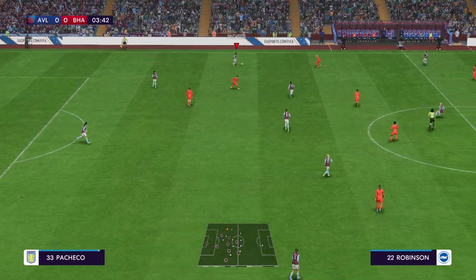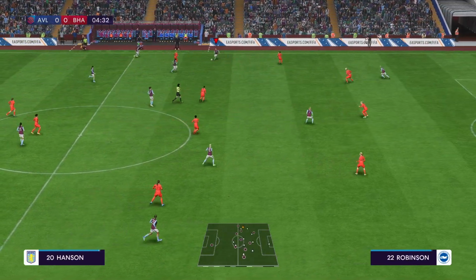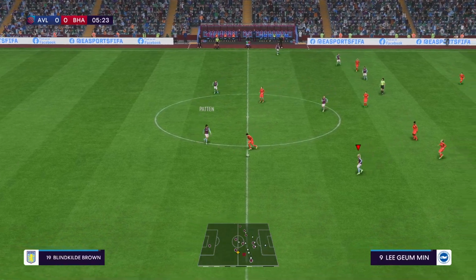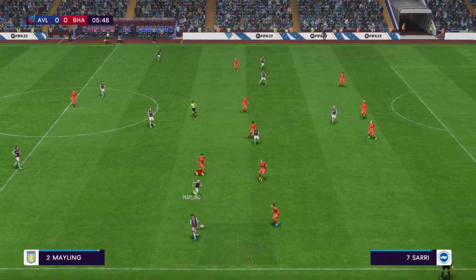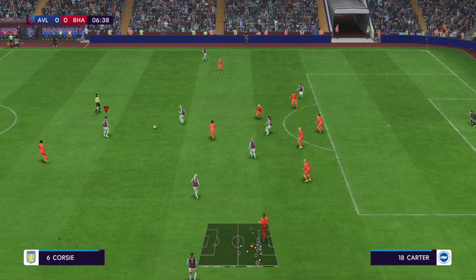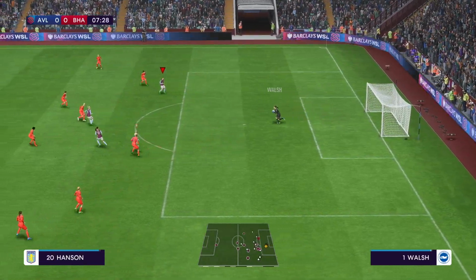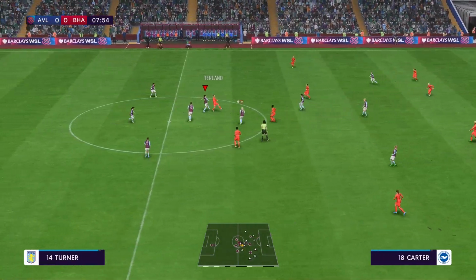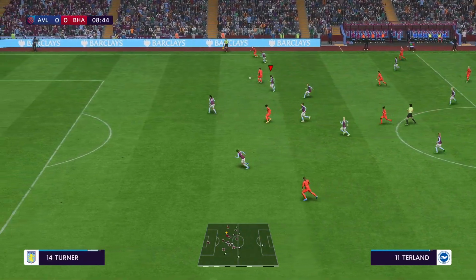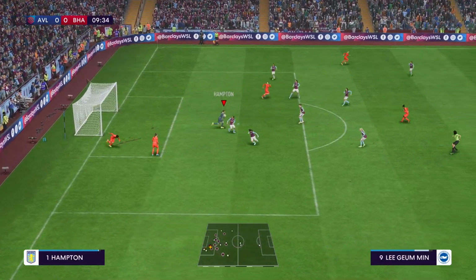Daniel Turner. Hansen. Pacheco. Danielle Turner. Mailing. Can they trouble the opposition this time? Lehmann. And a long way out here. Well, in actual fact, it ended up being a simple claim for the keeper. Robinson. No space for them here. Might jump in front. And a good take under duress there.